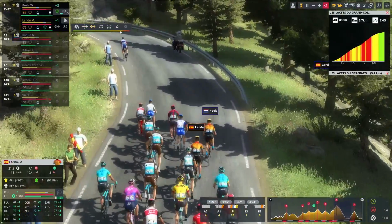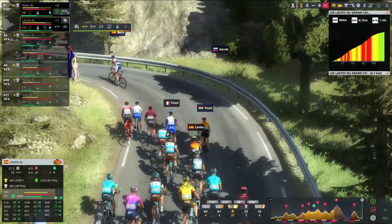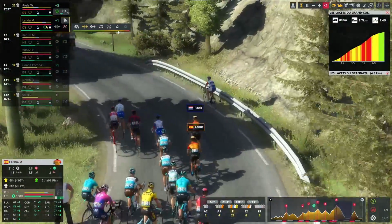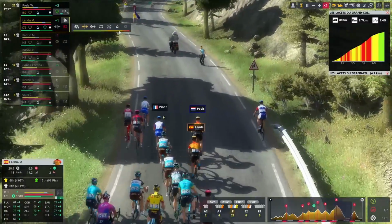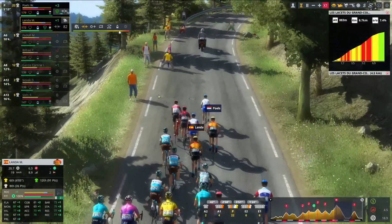Is Gaudu done? He's pacing pretty hard on the front still. Let's try and stay here on 80. Pinot ready to attack Geraint Thomas. Of course, he's less than 30 seconds down on the Englishman, so he is primed to try and take the yellow jersey back today. 6k to go on the climb.